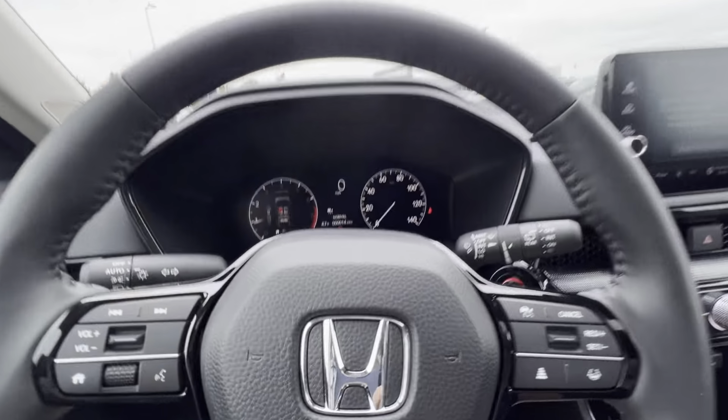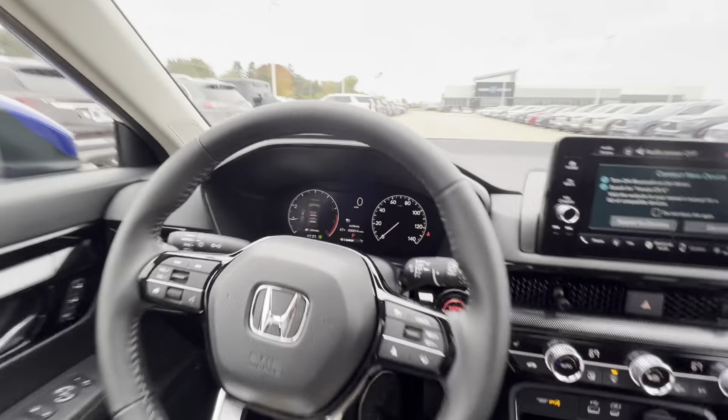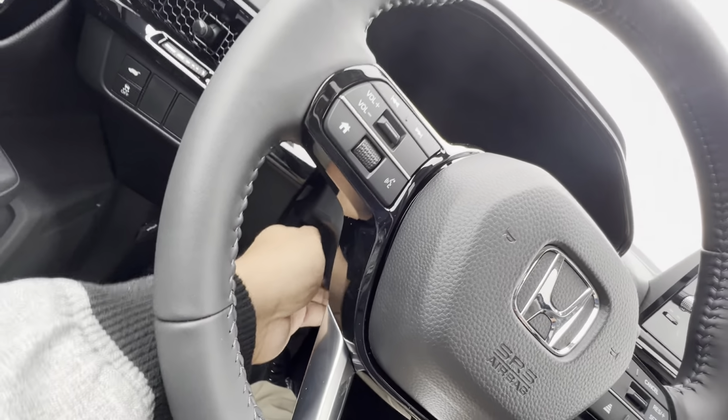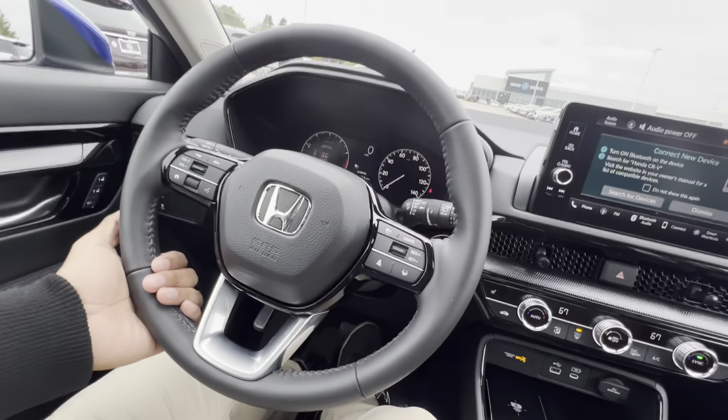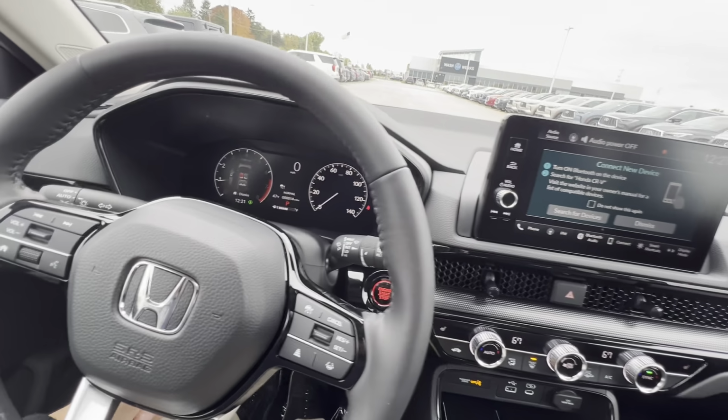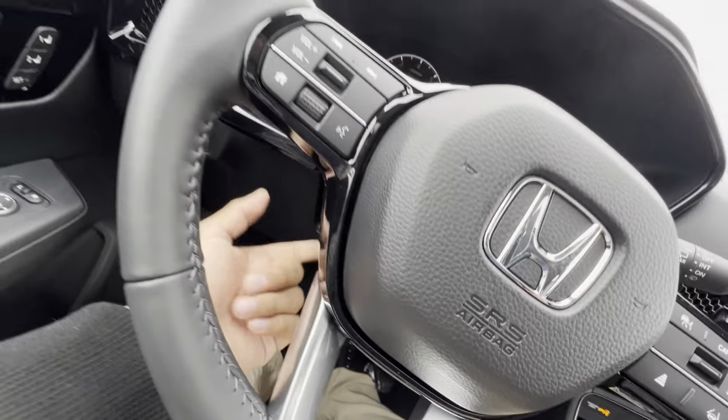This is a telescopic steering wheel. What that means is you can adjust the steering wheel. There's a little handle right here. You pull it down. You can go forward, back, up, and down, and just adjust it the way you want it. And then once you're done, just pull it back up.